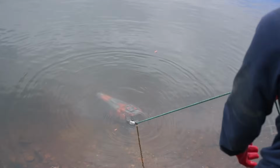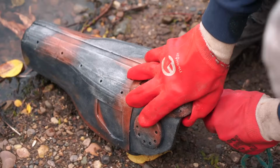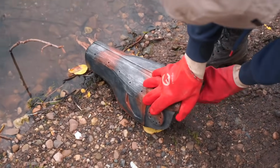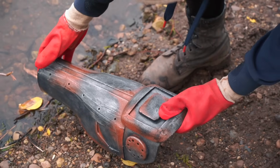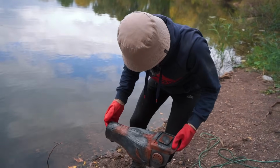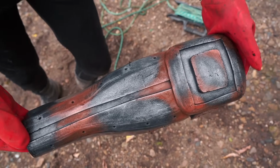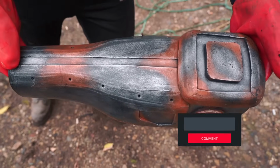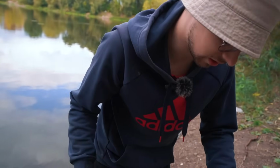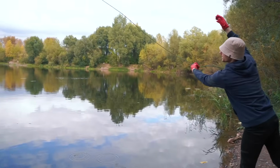Okay, I see something and I feel it on my magnet. What is that? This thing is heavy. This thing is very heavy. Oh, what is that? I don't really know what part it is, but you can let us know in the comments if you have any ideas. Oh, sounds like metal. For now, I don't really know what this thing is. It may be connected to the robots. All right, ready with the next throw.